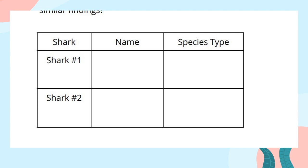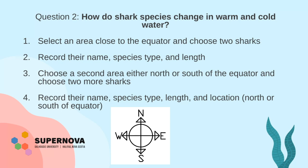Okay, so what I want to do is switch to question number 2 now, because I hope you've all had a chance to get at least one shark down, but if not, you can always come back and collect that information. What we're going to look at now, and for the rest of our time together this morning, is how do shark species change in warm and cold water?